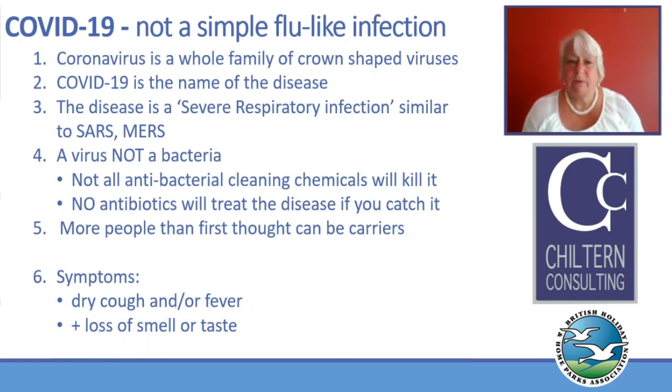That's important because not all antibacterial cleaning chemicals will kill it, although most will, but it's worth checking with your supplier. And of course, if you catch the disease, then no antibiotic which kills bacteria will treat it.